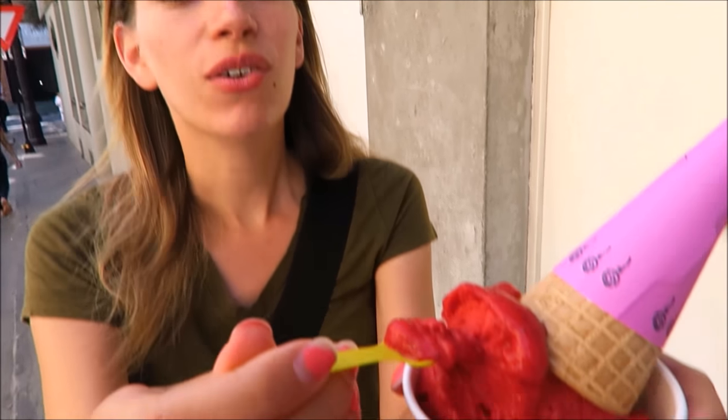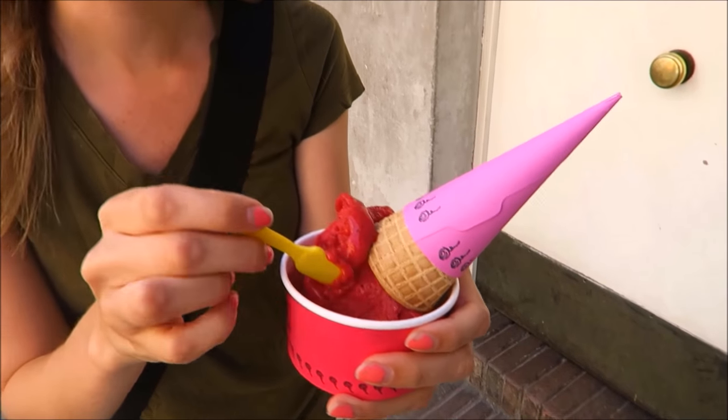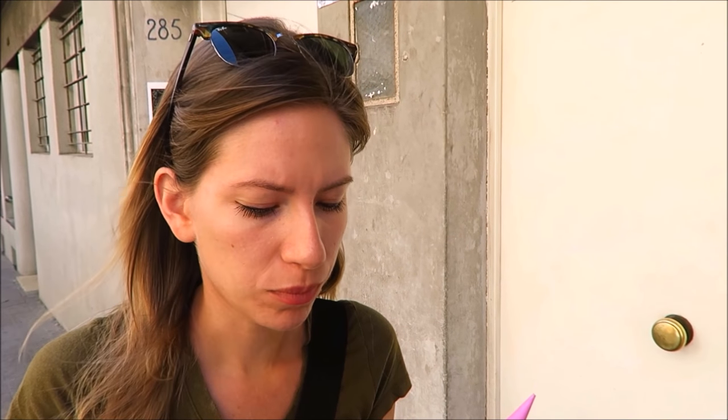So I got some ice cream as well, of course. So this is actually raspberries and mint. So I'm not a huge fan of mint, but I really like raspberries. No, that's an interesting combo. I've never had that before. What can you taste more, the raspberry or the mint? Definitely the raspberry. Yeah. Not too much mint? The mint is a very subtle aftertaste and it just makes it a little bit more refreshing. So yeah, I'm a fan of this one.